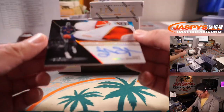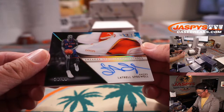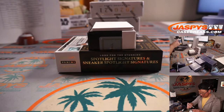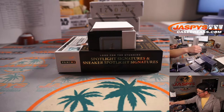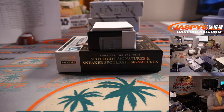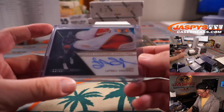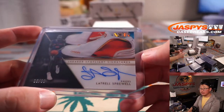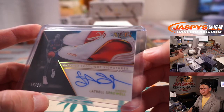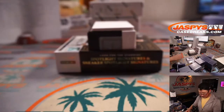And a nice Latrell Sprewell, sneaker spotlight signatures for the New York Knicks, 16 out of 99. And that's a number block. So Knicks 6 is Matthew G. There you go, Matthew. These are really sharp.